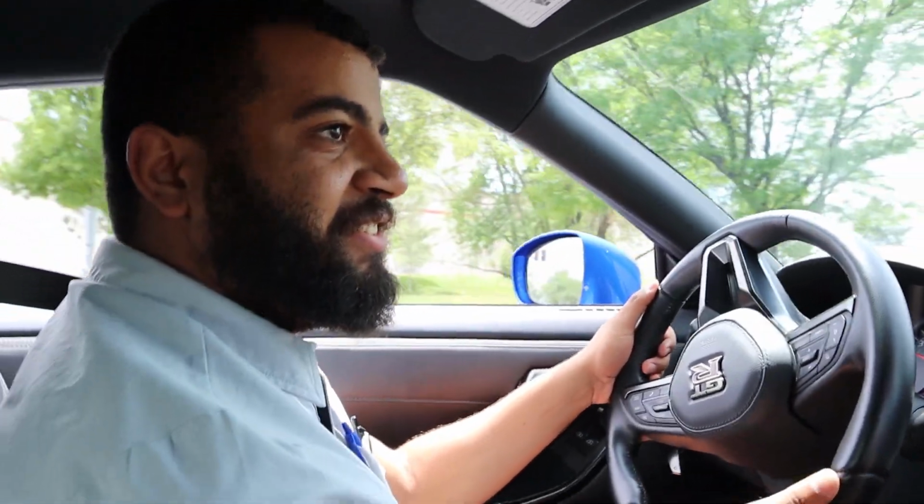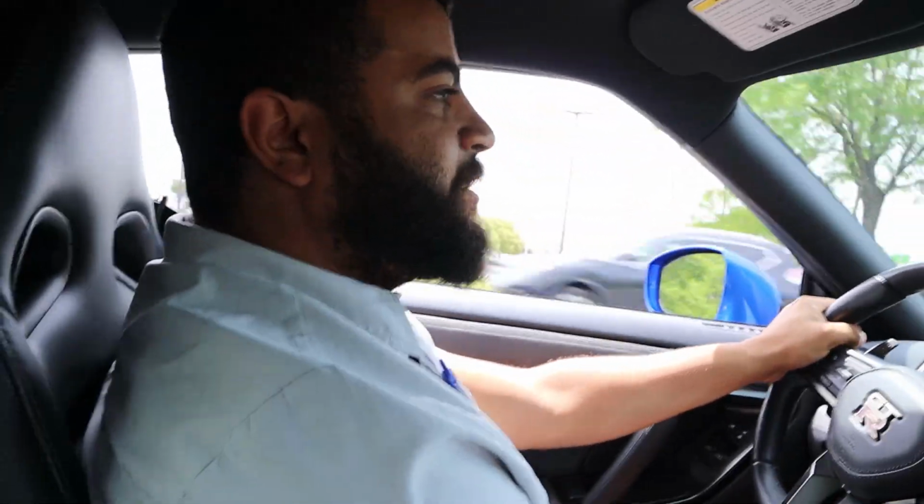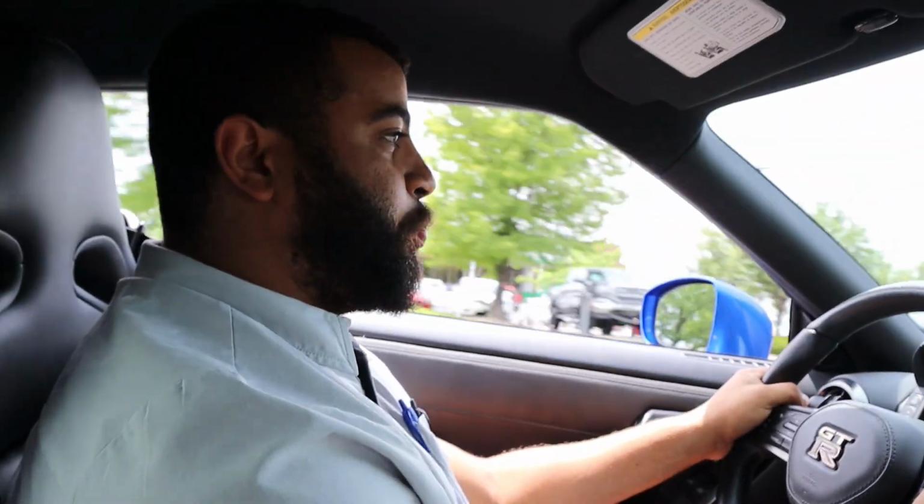It literally throws you in your seat and just pins you there. The acceleration in the GT-R is unlike anything else. It is mind-boggling. And the only other cars I can think of that compare to this in terms of 0 to 60 are twice as much money, is the crazy part. This is crazy. I thought my car is fast, but it's not. I think the back end just stepped out a little bit there.